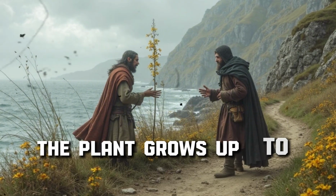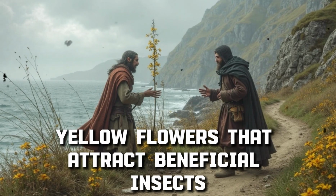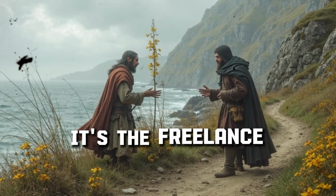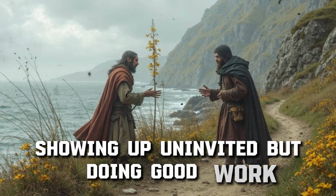The plant grows up to 5 feet tall, with bright yellow flowers that attract beneficial insects. It thrives in coastal areas, cliffs, and roadsides, without any human help. It's the freelance vegetable of the plant world, showing up uninvited, but doing good work.